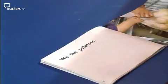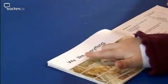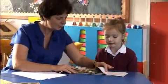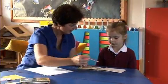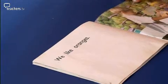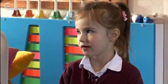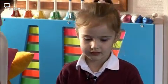Like potatoes. I'm observing her very closely, especially in the reading and writing, to see what strategies she's already got in place. Well done, Sky. How did you know that this word is oranges? Because I was looking at the picture. You were checking with the picture. Is there anything there that helped you in the word? Because oranges begins with O. Well done. Sky has some strategies already emerging, and it's knowing exactly how to help her to build on those.